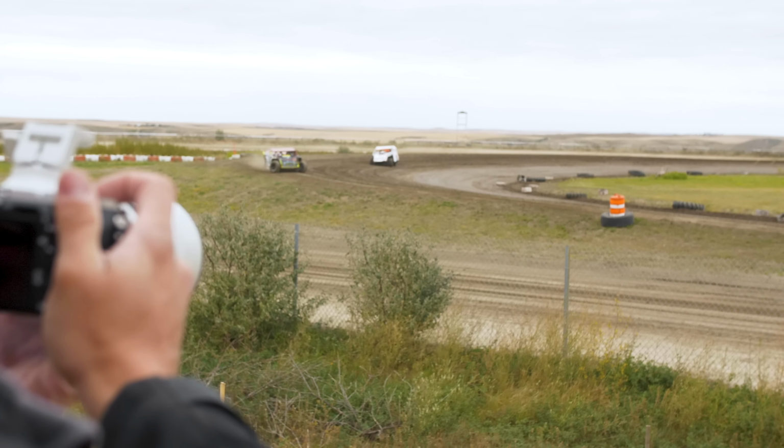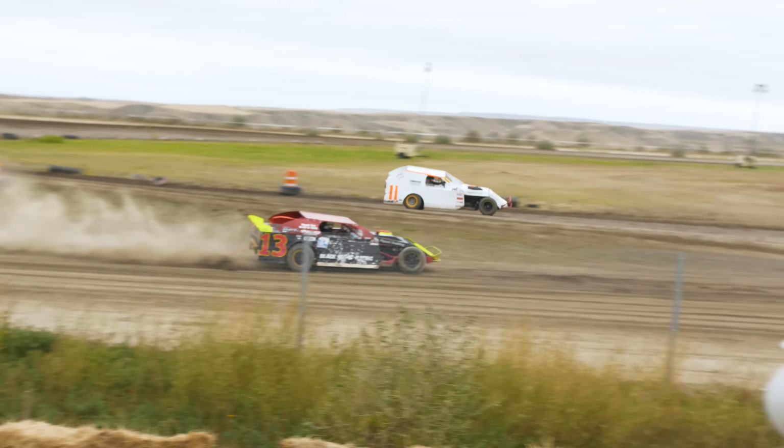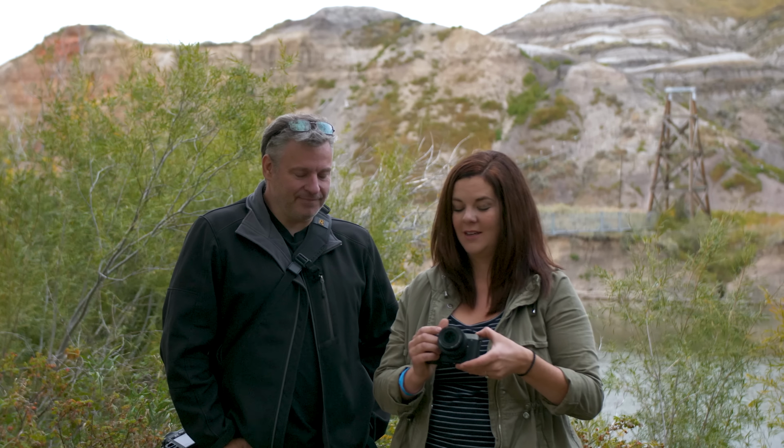But it has one, it has a viewfinder. And I do appreciate the articulating screen. Yeah, and it feels a lot better than I was expecting. The only ergonomical, is that a word?